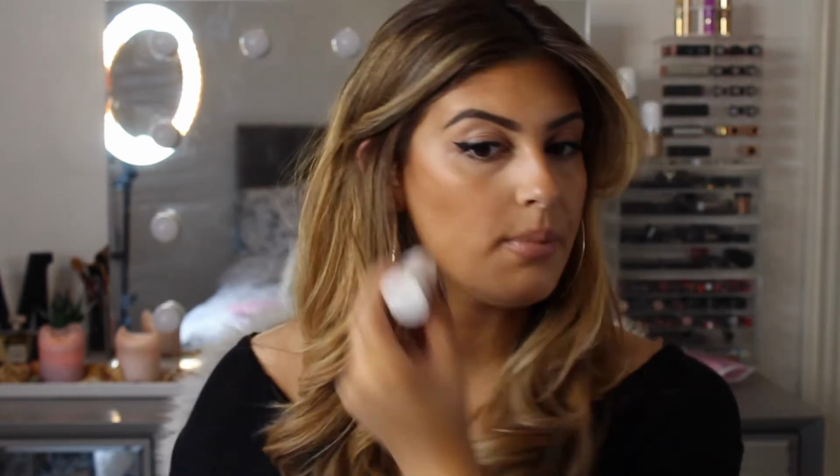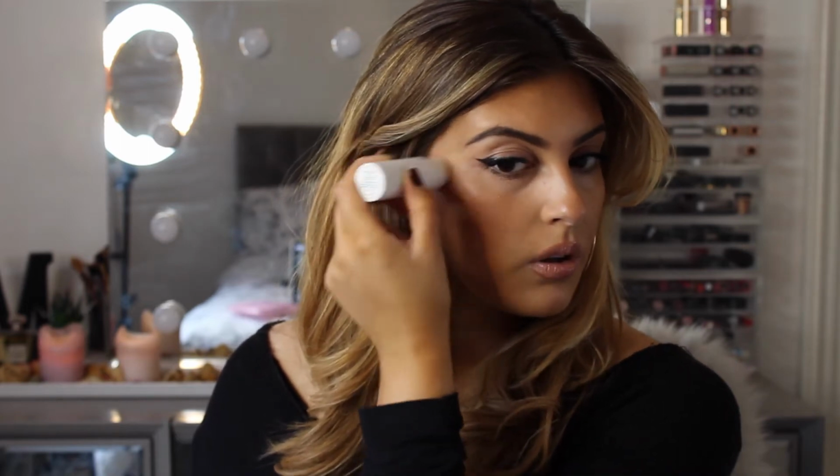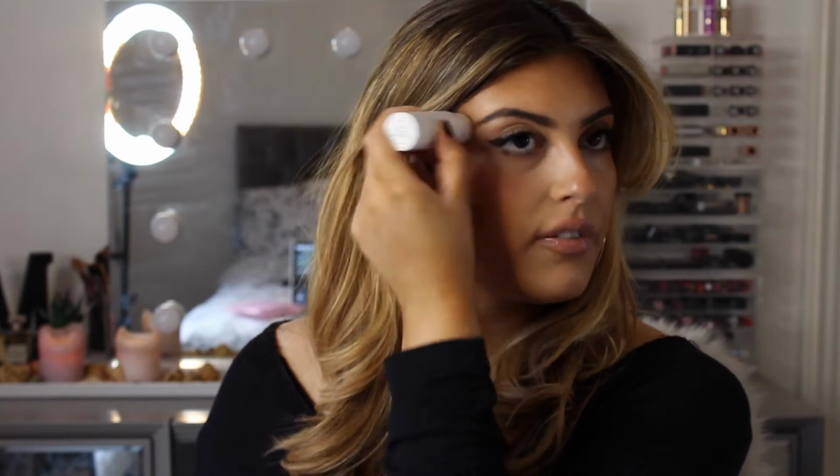So let's try it. I might move in a little bit so you can see. I don't know how to put it on. Maybe let's just try putting it on. Feels fine. Doesn't smell of anything, and it has given me a really nice dewy look actually. Quite liking that. Okay. I do like it actually, I do. It's really nice. What I might actually try and do as well is put a bit on my finger and pat it in, so it's not too stark, but like that.